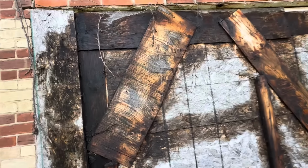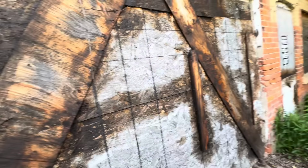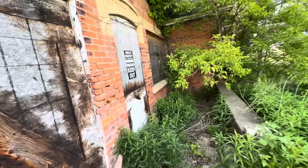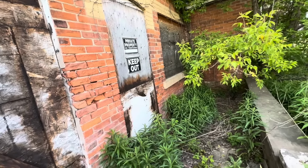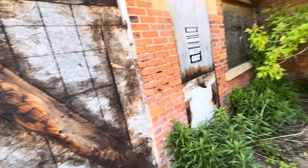On these boards on the garage, they smeared like grease all over it. Like here too. I don't know if that's to try to keep people out, but it's grease. Yeah, that's weird.